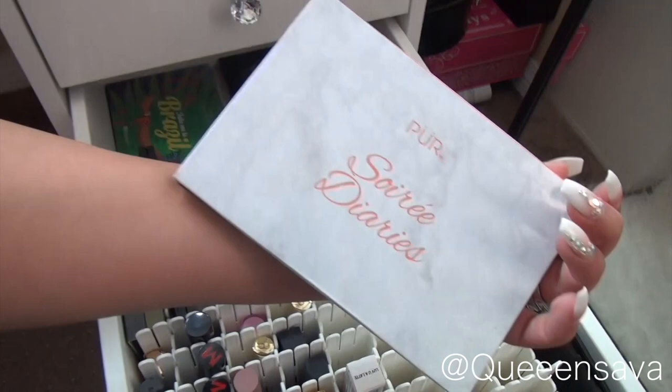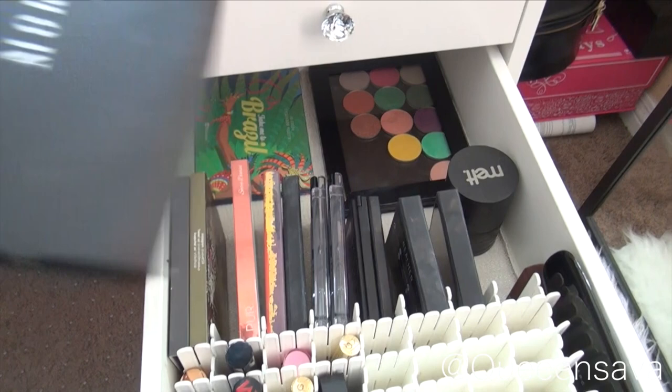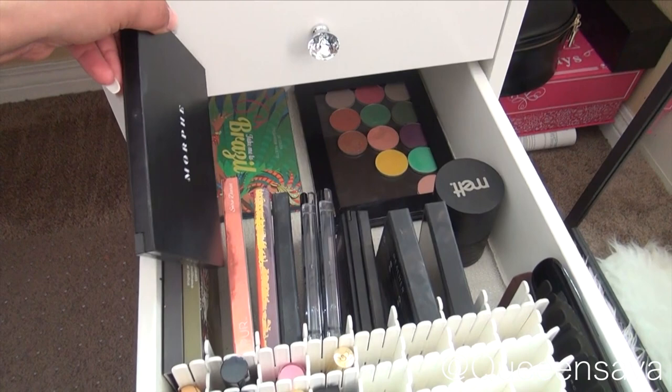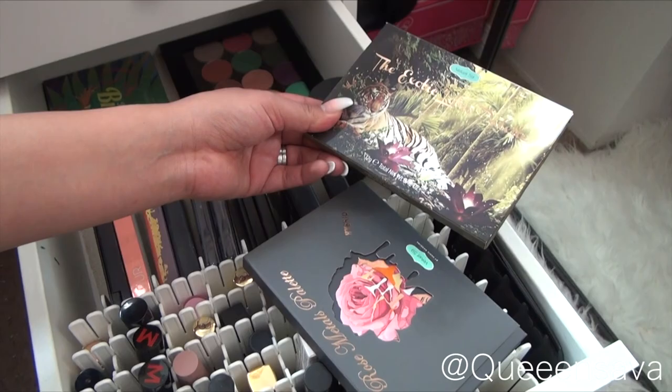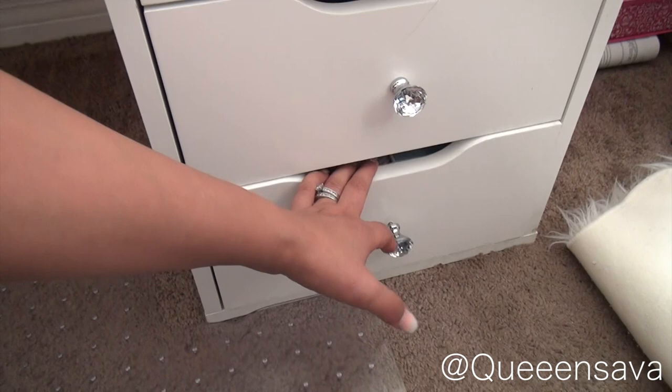I have the 15D Morphe palette. And then I have these two eyeshadow palettes that are amazing and I love them so much. This one is the Exotic Lotus palette and then the Rose Metal palette from Velvet 59, and the packaging is to die for. Lastly, I have this drawer right here with all the office supply stuff.